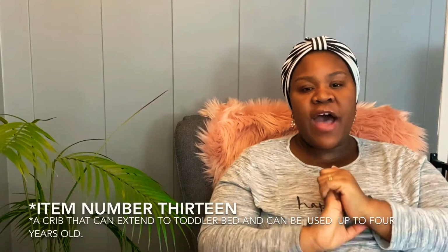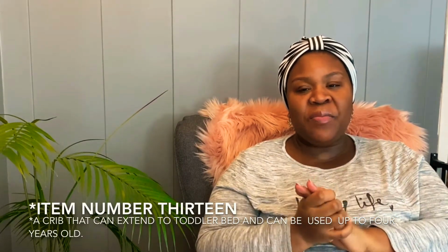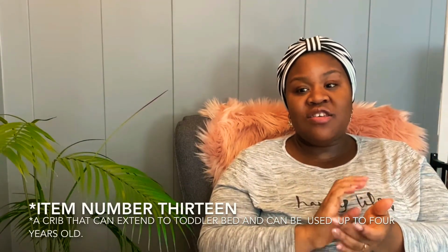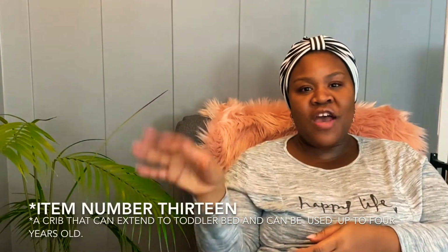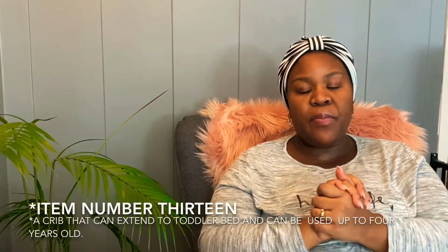If you are going to buy a baby crib, make sure you ask the people, how long can this baby use this crib? Because you don't want to be buying a bed year after year. Anytime they turn one, you have to buy. You don't want to. So make sure you check or ask the people, how long can you use the crib?